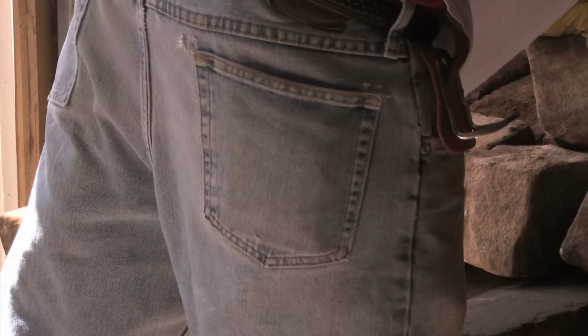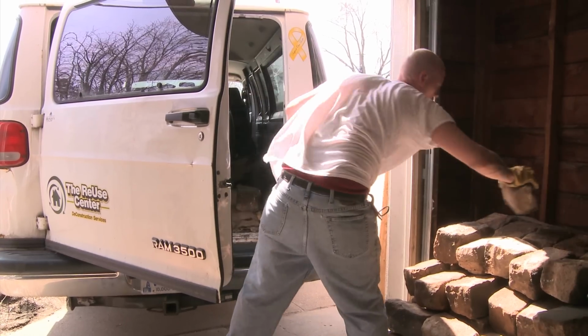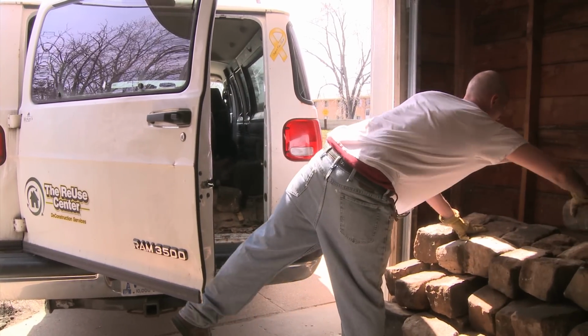I love going to the house. It's the adventure of finding great materials, new materials. It's kind of like a treasure hunt, basically. The majority of the stuff that our deconstruction takes apart are residential homes. We do also do barns, churches, commercial buildings.